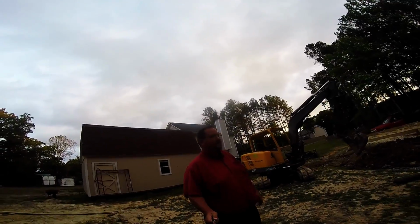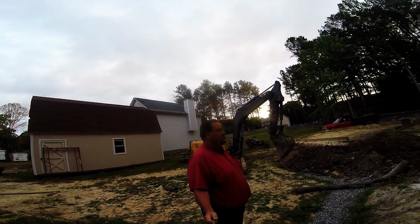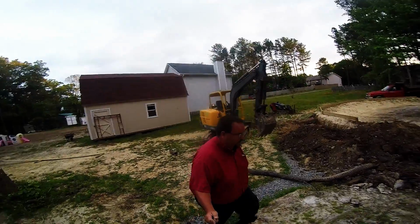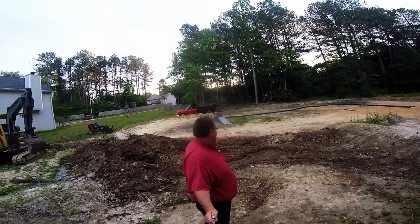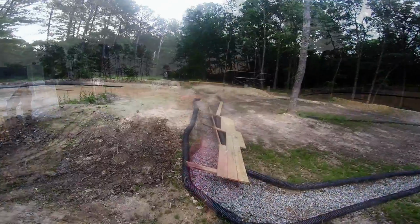On day 2, we actually only got about 3 hours of work actually done yesterday before it got dark, just because we got a very, very late start. But this is what we've got done so far. Got this berm pushed back in place. It had just slid out that way, put back in place.